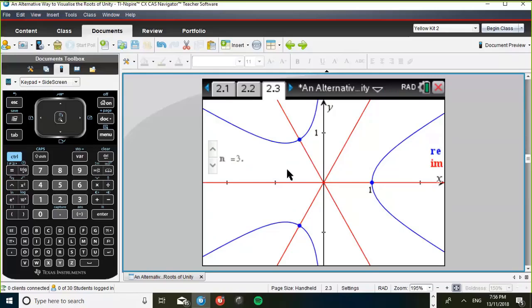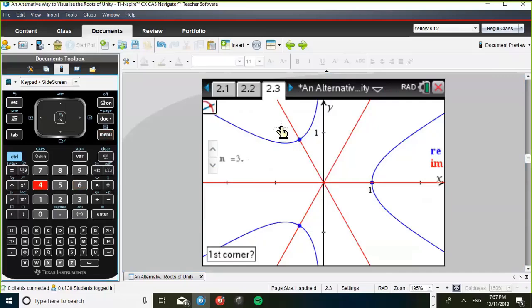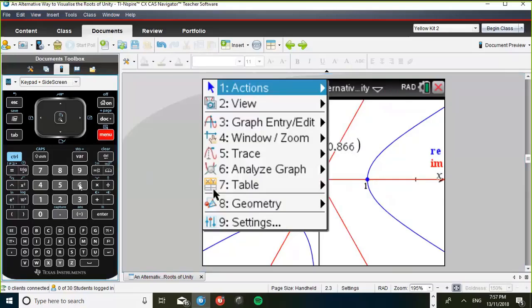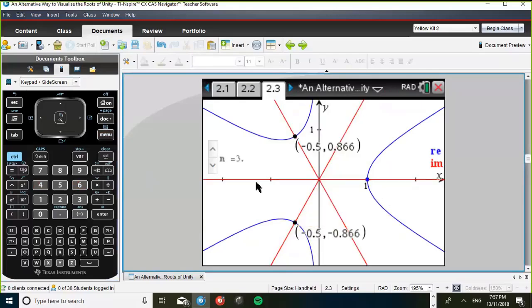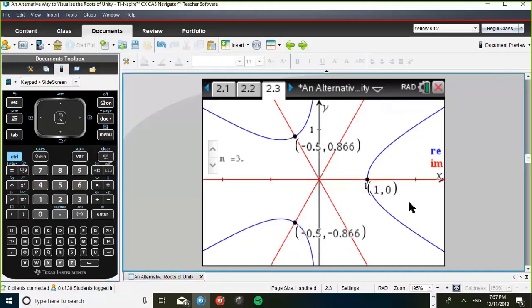And what we can do now is formalize this by pressing menu, then number 6 for analyze graph, number 4 for intersection. You may not have seen this before, but there's my first corner, click, second corner, click, and there's our first point of intersection. Notice the x-coordinate is -1/2 and the y-coordinate is root 3 on 2. We'll do it again: menu, analyze graph, intersection, first corner, second corner, and again. Lovely. So they're the cube roots of unity.